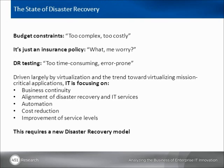And this slide is a follow-on to what I just started talking about. When we ask storage or IT professionals why they haven't implemented DR or why they feel that their DR strategy is lacking, it's almost always because they see it as too expensive or too complex. And they know that if they do DR, they'll have to do DR testing. And they're under the impression that DR testing is way too time-consuming and error-prone. But again, this is because a lot of these end users are still associating disaster recovery with older technologies, such as those on my next slide.